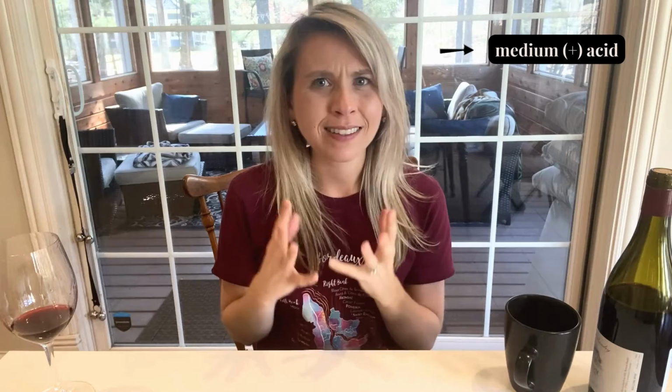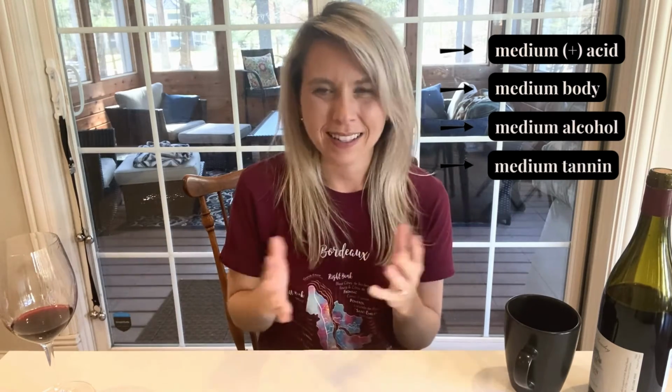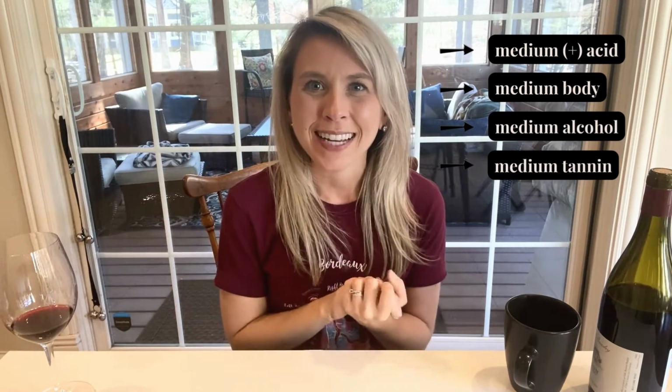They're very present. So acid medium plus, this is not screaming, but it's definitely up there. Body is a lot lighter than the others. I would call this medium bodied for a red. Alcohol, medium, and tannin, medium. It's not very grippy. So it's kind of medium down the board, except maybe the acid's a little bit elevated.